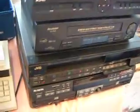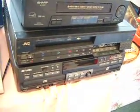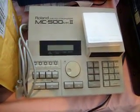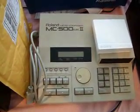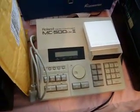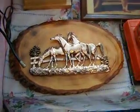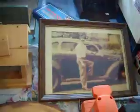There's a VCR, there's another VCR, and a dubber for CDs. This is a Roland Micro Composer. It's a sampler for recording, and it's an MC500 MK2, and it's got the floppy disks with all the sounds in it and stuff like that, and you use it for creating sound, you know, for recording and live too. Different sounds with that. So anyways, there's a wall plaque with horses. There's an old photo there of a guy with a 40s or 50s car.